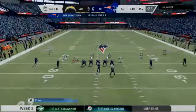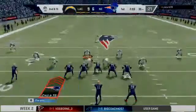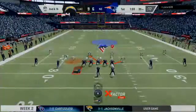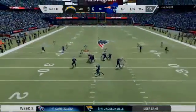Set, ready. 60 out now. Smoke. Go, Mike 51. Mike 51. Hey, it's coming up. Hey, let's go. It's coming across. Check pass. 2nd and 15.